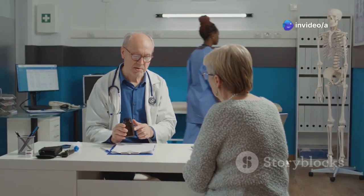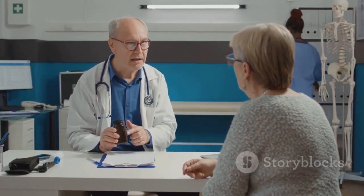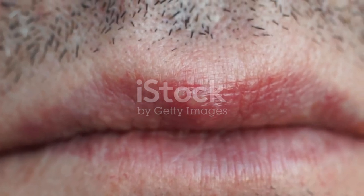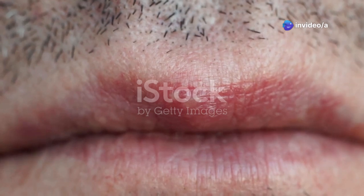Act 1, Primary Syphilis. This is the beginning of the story where the first signs of infection appear. This starts with a sore called a chancre, which is usually painless but highly infectious. It often appears at the site where the bacteria entered the body, such as the genitals, rectum, or mouth.